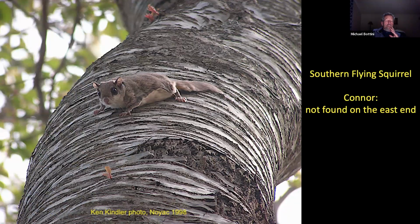The flying squirrel, this is a beautiful and fascinating animal, a very small animal. This was not on the South Fork. Actually, it wasn't found on the East End, according to Connor. But it was just over the Shinnecock Canal in Hampton Bays. I remember seeing them in the Penny Pond area, so that's Red Creek Park. And you could see the big bulging eyes. That's an indication that it's a very nocturnal animal. And it's not very squirrel-like in its movements and behavior. It's very calm and, like I said, a really cool animal.